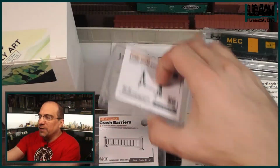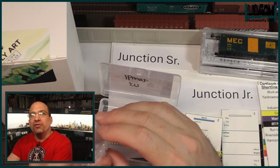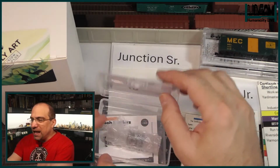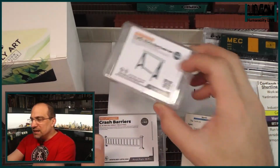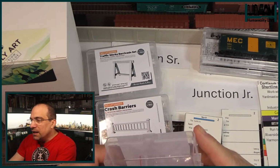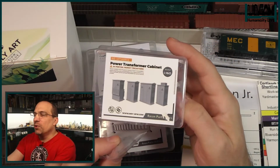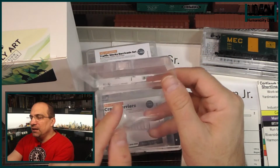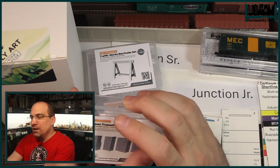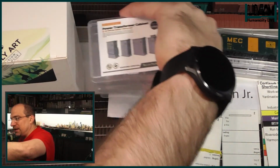Okay, so I got these two different kinds. Man, these are tiny. I might be using those transfer cabooses for a while because these are tiny, and I don't know that I'm going to have the patience to put them together, but they come in these nice little boxes, so that's a good thing. I did also get, and these look like they are fully assembled, these power transformer cabinets, just as a little roadside interest for things. So that's one of the items that I just opened.